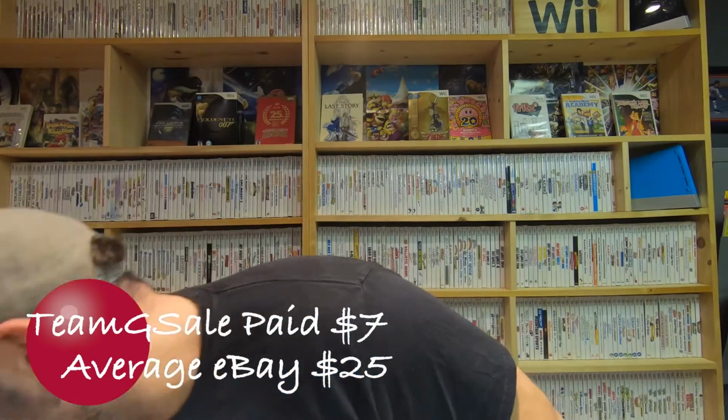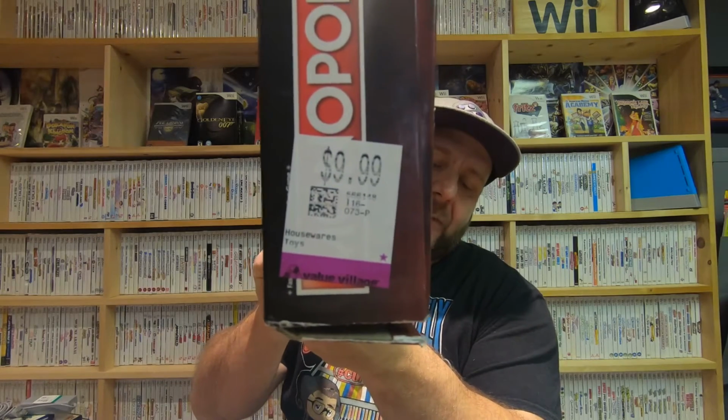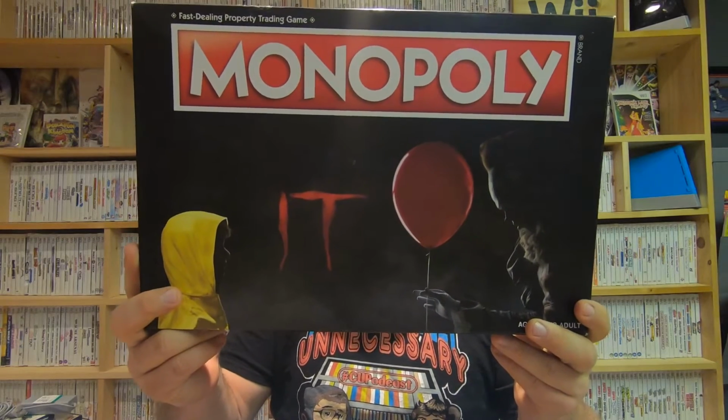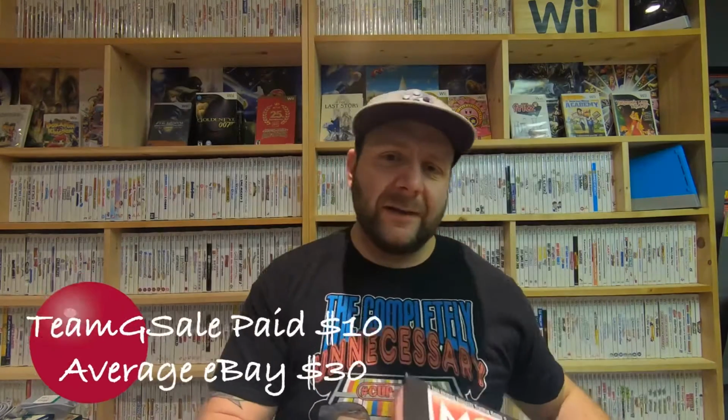The next three were all found on the same day at the same Value Village. So first one, $9.99. I did have a 20% off coupon, and these three did make my most recent Instagram reel. This is the It Monopoly, 100% complete. And because I don't care about It stuff, I'm going to be reselling this online.